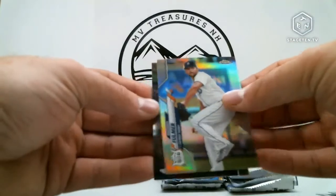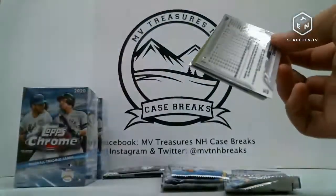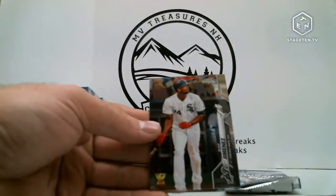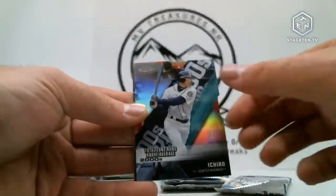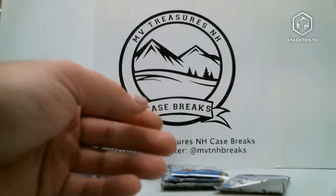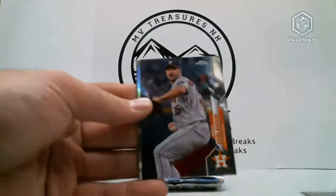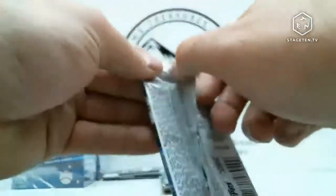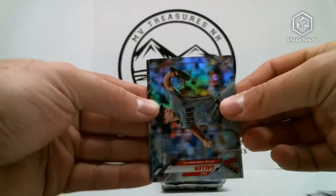Got a Michael Fulmer refractor for the Tigers. Gattis, the Dodgers. Dustin May, rookie for the Dodgers. And an Eloy 85 for the White Sox. And another Eloy. So. Got an Ichiro die cut for the Mariners. Yeah, it's just base. Future Stars Mike Tauchman for the Yankees. Got a Zach Gallen mojo for the Diamondbacks.